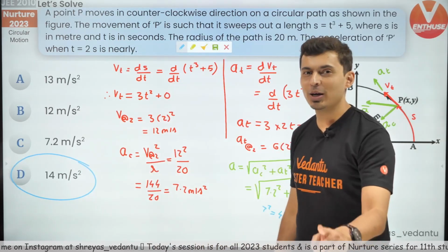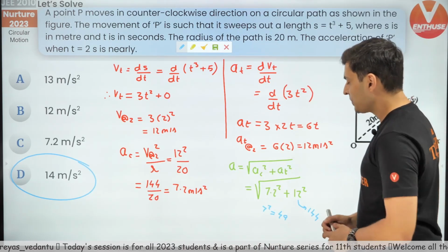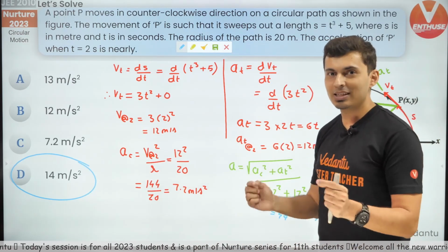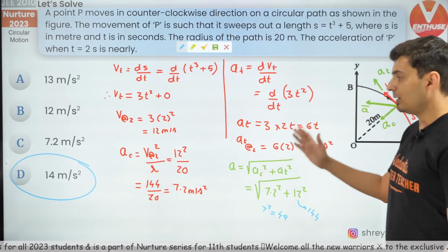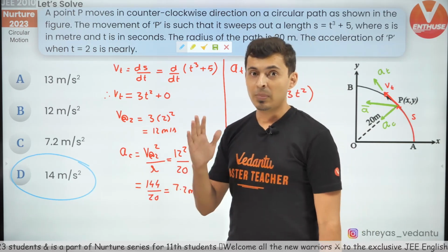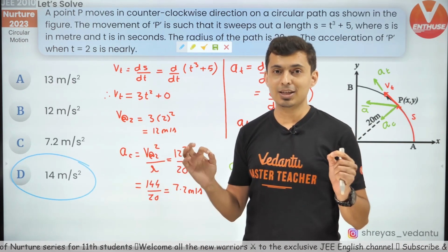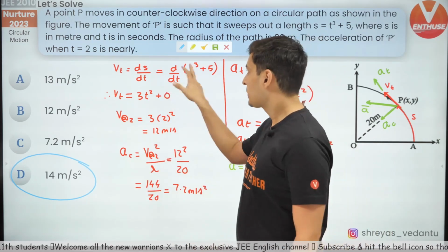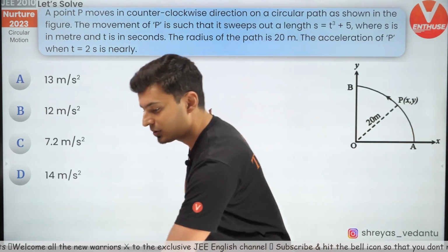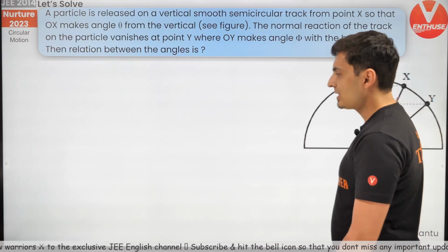So that takes into account centripetal and tangential, and in the end we just did some logical thinking to estimate the correct answer. So that's a brilliant question for you, and it definitely tells you not to forget either centripetal or tangential acceleration when total acceleration is asked for a particle moving in a curved path. Keep this in mind. Alright, chalo, let's move on to the next question, and there we go. Yeah, 14 meters per second square.